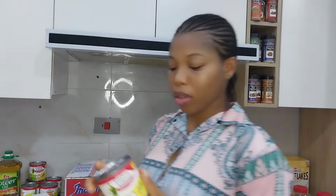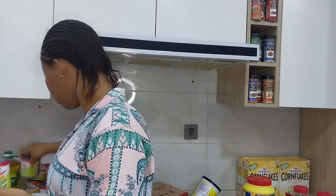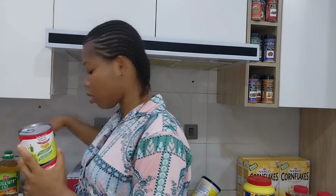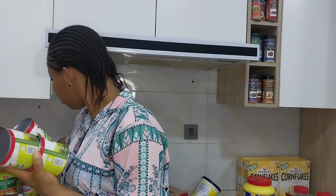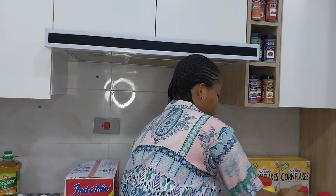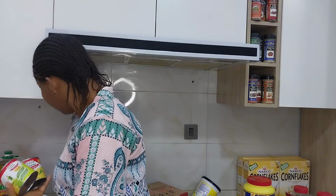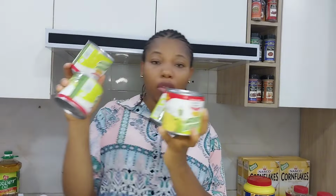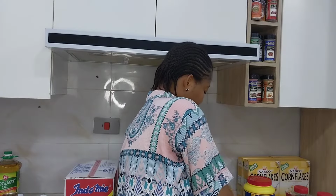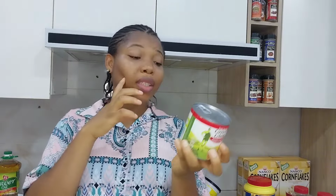So the next thing I got was this sweet corn. Okay, so I got one for 1,200, and I got 12 pieces. So the 12 pieces is 12,000 naira. Okay, that's a lot. So this is some of it. So I have five there, and this is another four. And this is one. So I got 10 pieces for 12,000 naira. Each is 1,200.